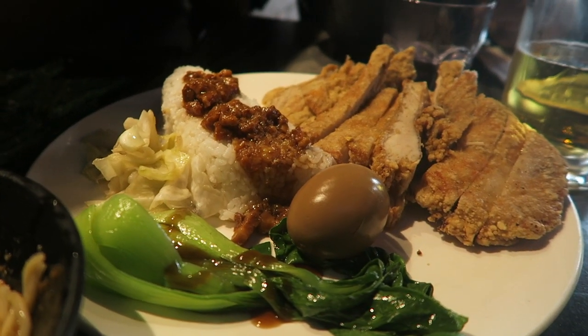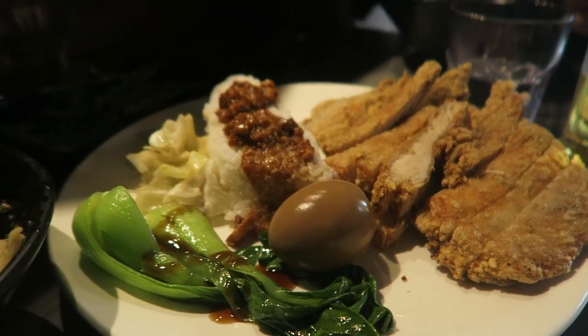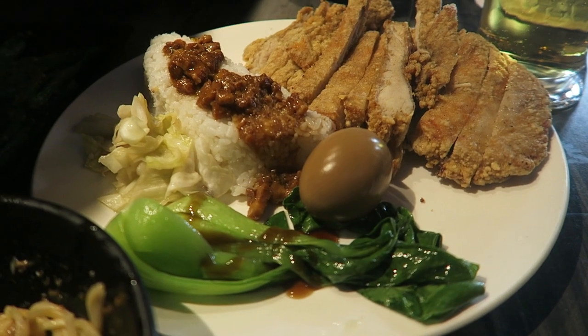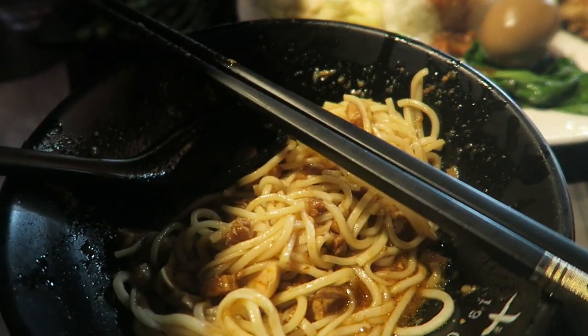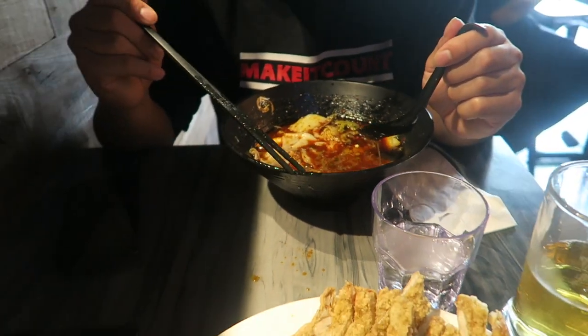We also ordered a chicken fried steak with some minced pork on top of the shrimp, the braised egg again, and bok choy, and right there is some cabbage. Everything here has been very delicious so far. I really enjoy this broth right here. It's really good on the dumplings. Complements each other really well. Woo!